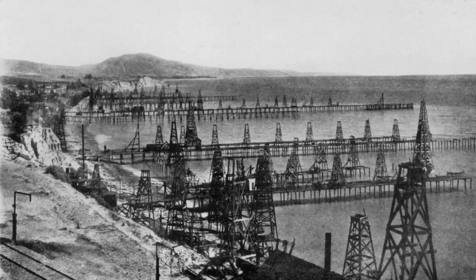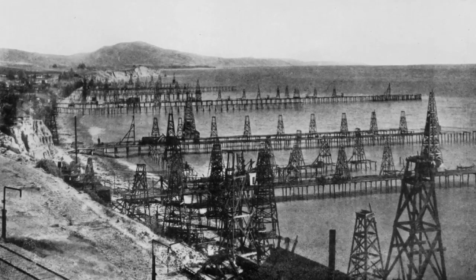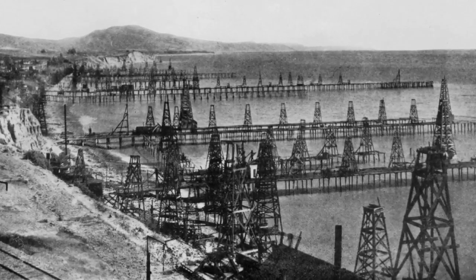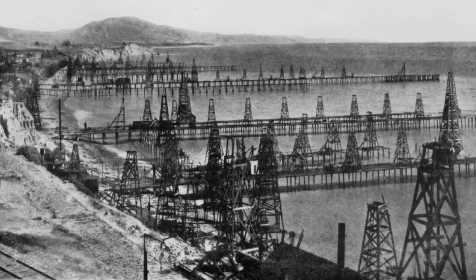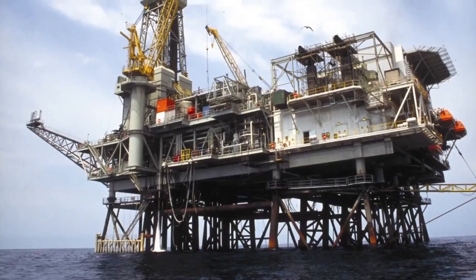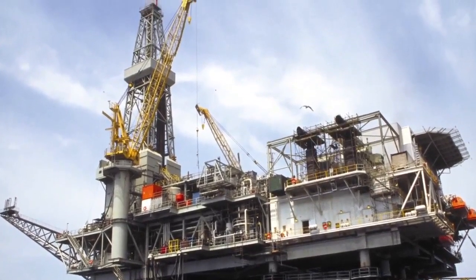The quest for offshore oil began in the early 20th century, with wells drilled from fixed platforms. Early drilling platforms were simply piers out into the ocean, as this photo from California dated circa 1905 shows. Later, standalone platforms were developed, allowing drilling to take place in much deeper water.